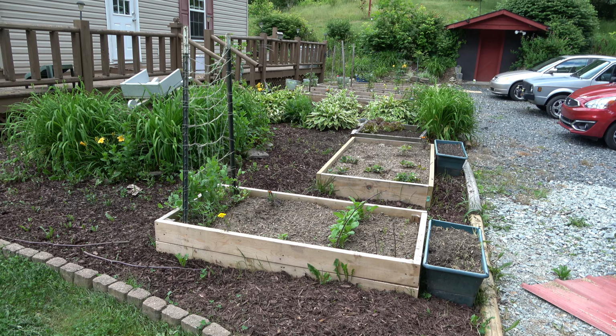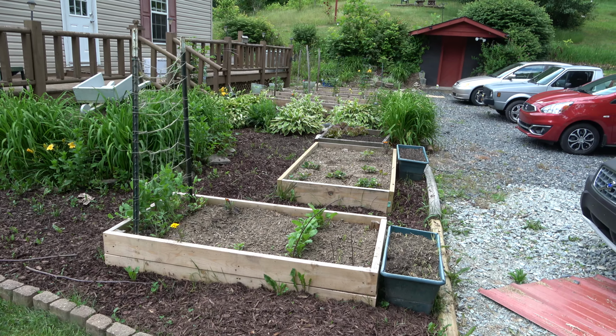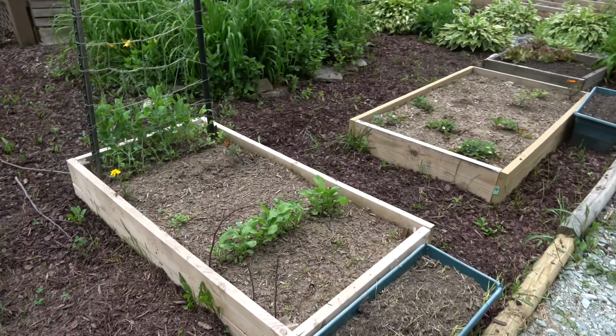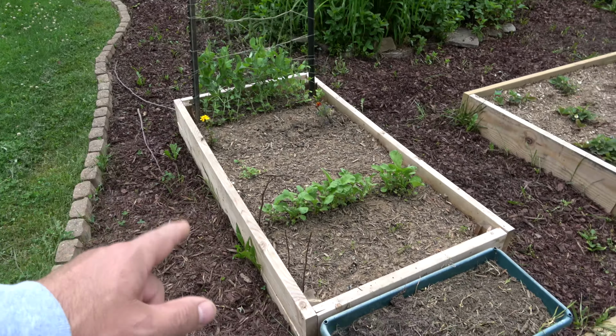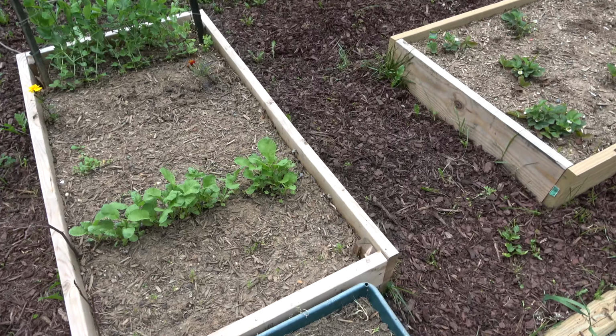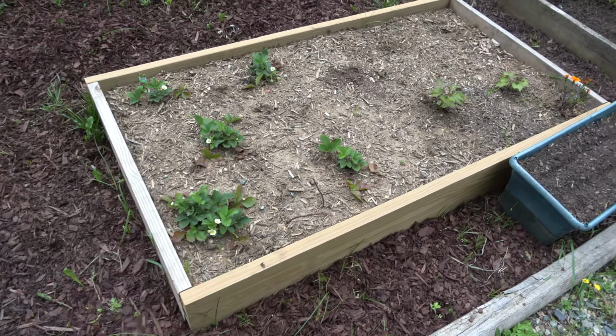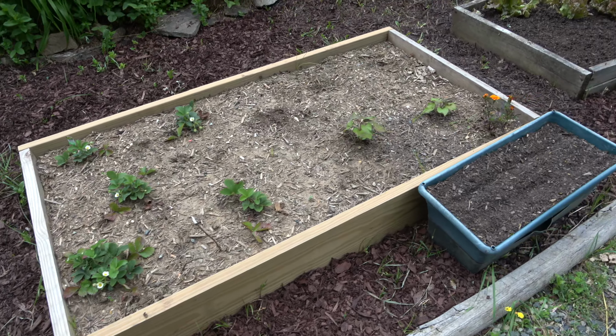I just wanted to do, we'll call it, a 1-month follow-up, and maybe I'll shoot some more videos as these things progress. But here's my raised beds and how they're working out. I had some snow peas there, and some, what is that? I can't remember what that is. That'll be a surprise. We got ourselves a little strawberry patch growing here.